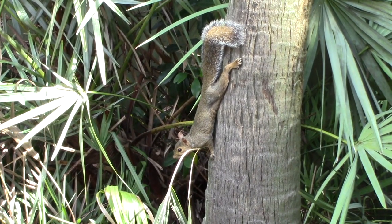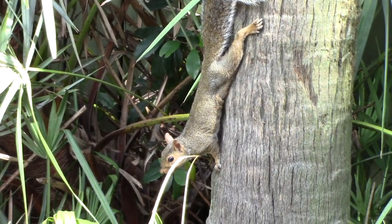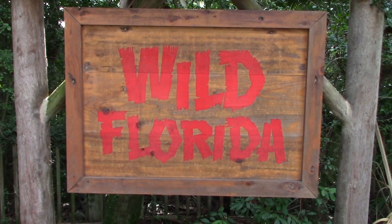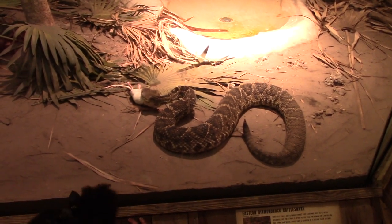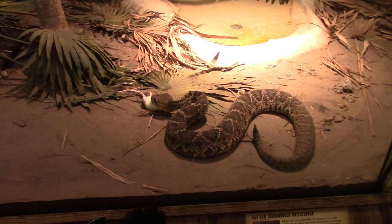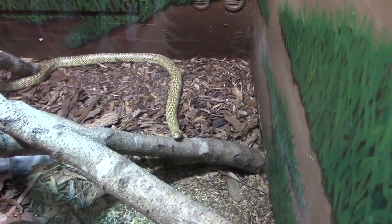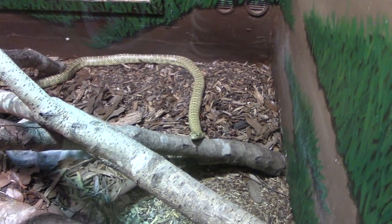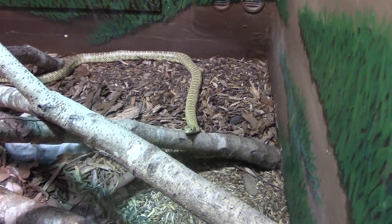Now, even though this is a wild critter, it's technically an animal in the zoo. Wait, stop. It's the wild Florida area. Let's go see. Looks like it came during lunchtime. The eastern diamondback rattlesnake feasting on a rat. This one, Luca, Florida king snake. This snake is non-venomous and only found in Florida.